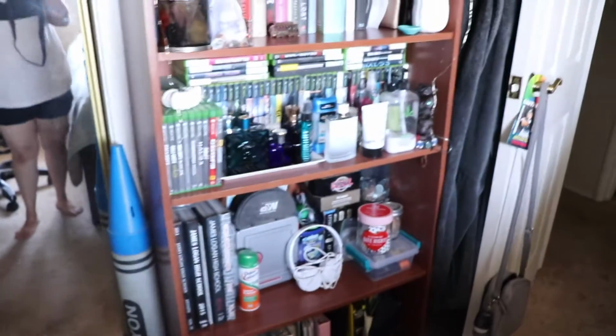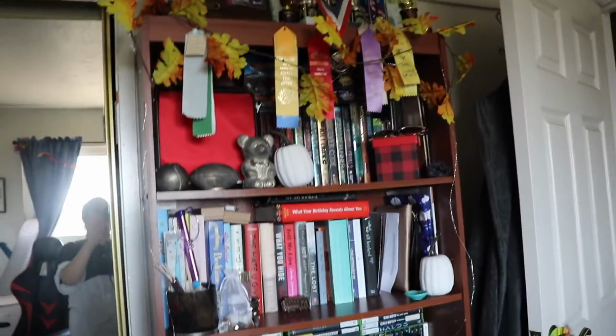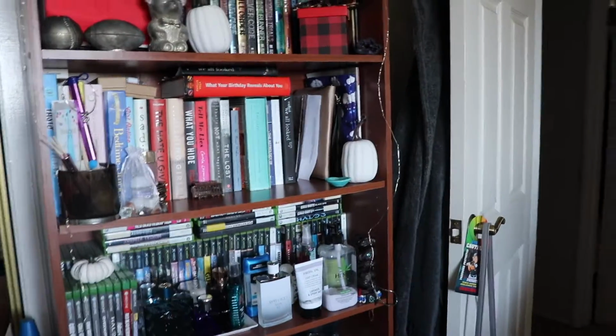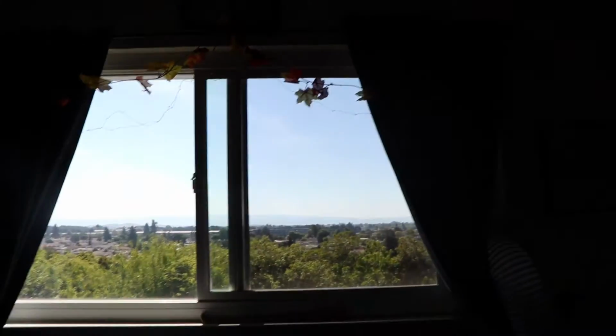And then here on the bookshelf, I already had these lights, these ones here. But then I just added that garland there, not much going on. And then whatever pumpkins I had left, I put there. And then for the windows, you can't even see it. Just put the garland on there. Here. Sorry, I can't really show you very well because it's pretty bright outside.